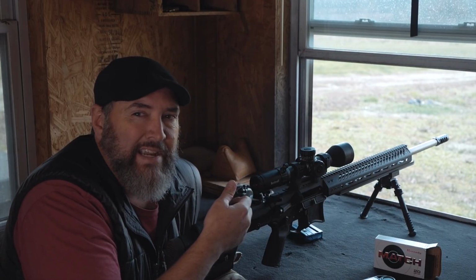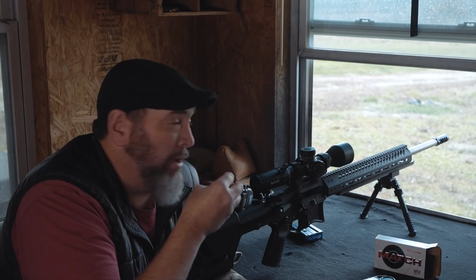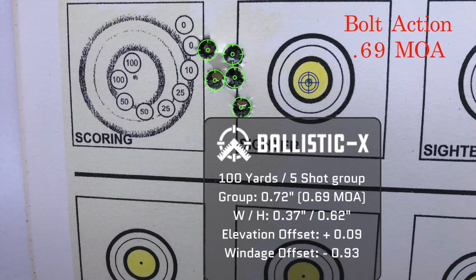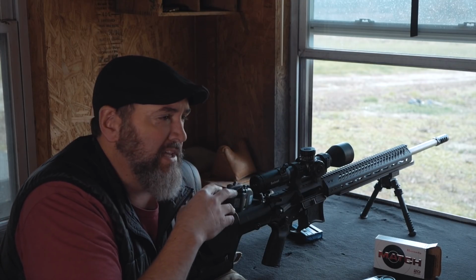It's basically a 6.5 Grendel if you've ever shot that. This neck down, it's got a little more punch and a little better bullet. We're having no trouble pounding these targets out here. Amazing trigger, super smooth on the feel of this rifle. I'm very impressed with what I'm feeling in my shoulder. Very easy to stay on target, spot misses and impacts, things like that.